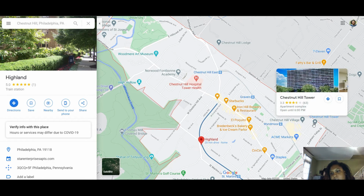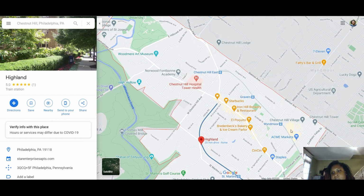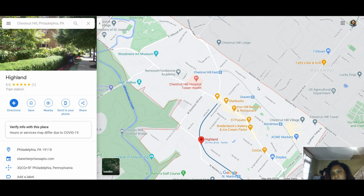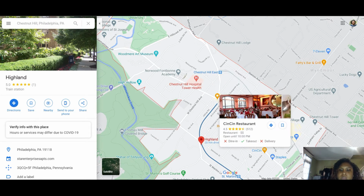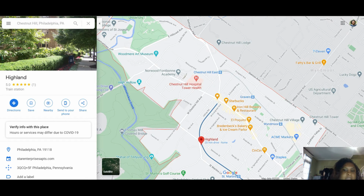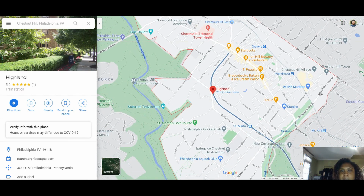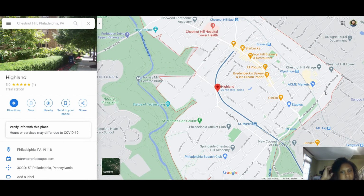These are apartment complexes, and then across the street you have the Acme, and over here on the other side of Willow Grove Avenue, it's mostly residential on both sides of the avenue. And of course, most of the action is on the main street in Chestnut Hill. You have all the shops and the restaurants and whatnot.